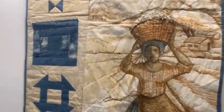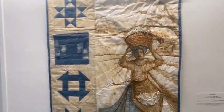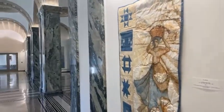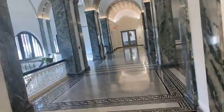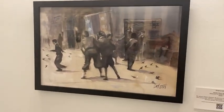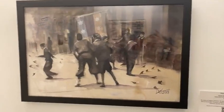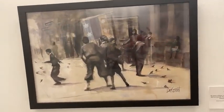Here's one by Tony Williams. You've seen his work at the Artist Archives. He uses a lot of the indigo and fabric. Here's another one. Don't want to miss this one. One of the other figurative works in the show, Gregory de Groot. This one is Harlem Story, 1948.